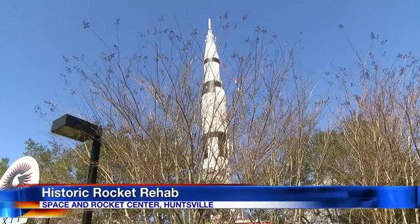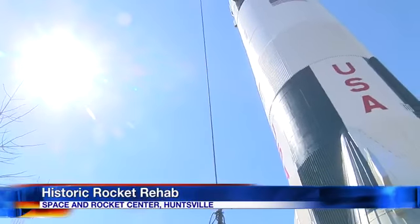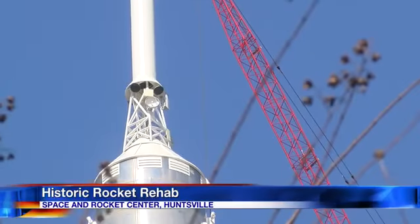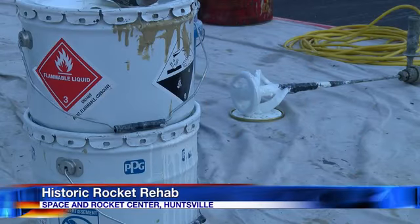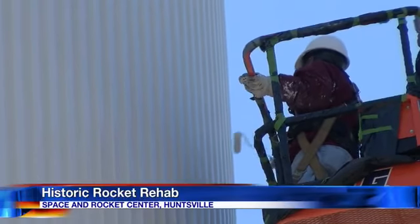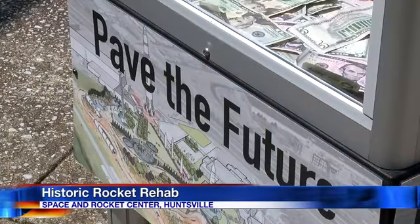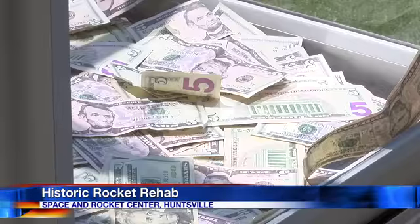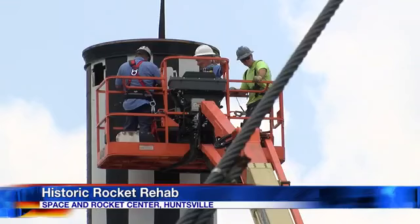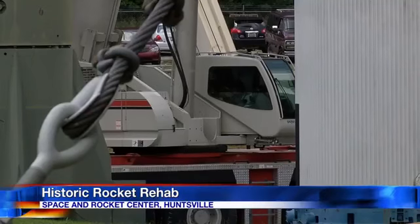The Space and Rocket Center's Brenda Carr is in charge of restoring the Saturn V. At nearly 400 feet tall and in the middle of the most popular tourist attraction in the state, this was no weekend project. You just don't paint a rocket every day. They consulted with experts on the type of paint to use, it had to last, and how to apply it, no spraying, only hand rolling and brushing. And how to pay for it, a donation campaign complete with a catchy name, Revive the Saturn V. Work started late last year with a budget of $1.3 million and a deadline of April 1st.